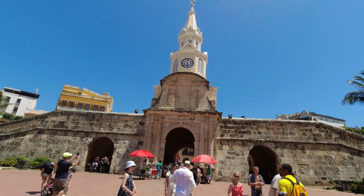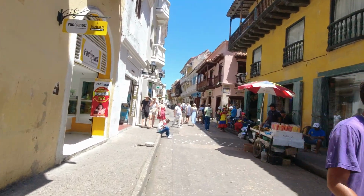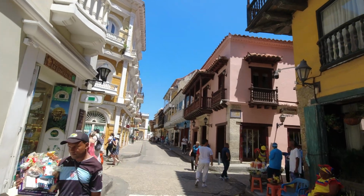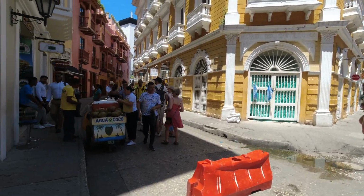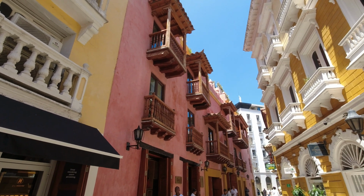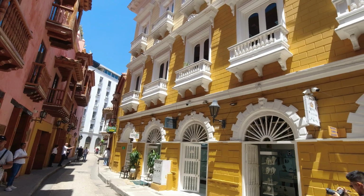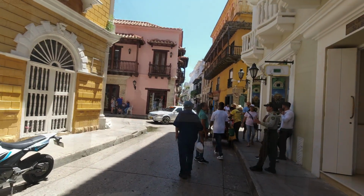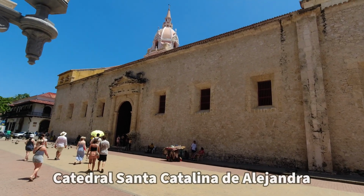That's the clock tower from the other side, through the archways. Now we're heading down Calle Portocarrero. The lovely colonial buildings either side of it. The wooden balconies are Colombian era, and the spikes are to catch witches that were reportedly flying around. And the concrete balconies are much later. Right, we're going to have a look inside this church.